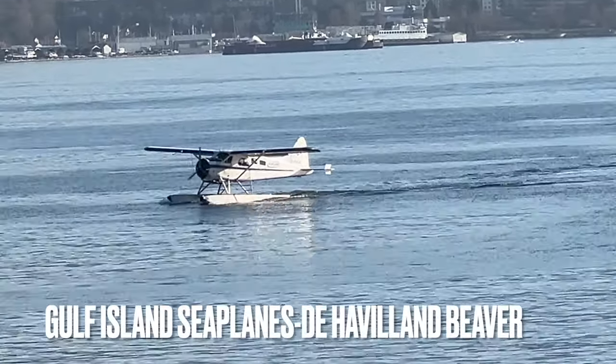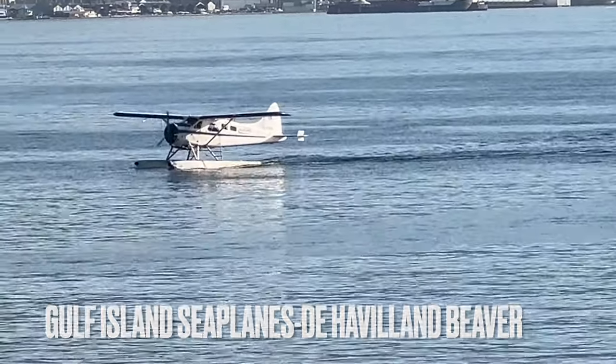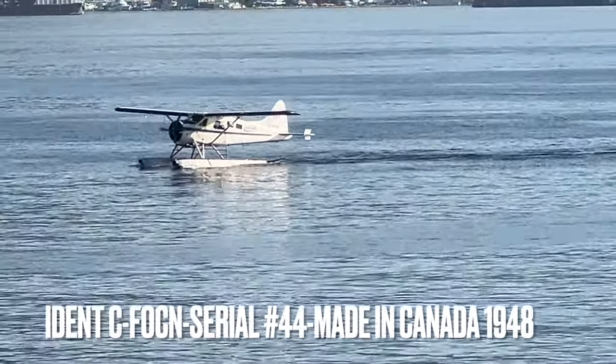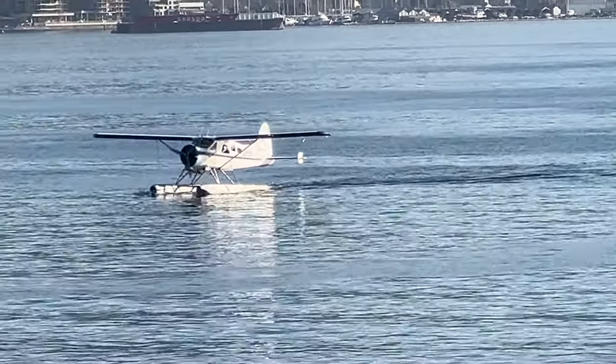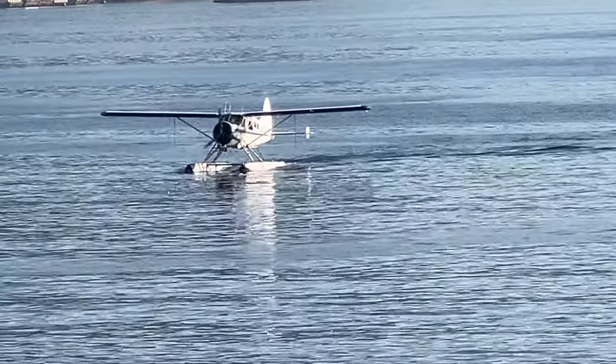This DHC-2 de Havilland Beaver is operated by Gulf Island Seaplanes, and it has the ident Foxtrot Oscar Charlie November and is serial number 44 and was manufactured in Canada in 1948. I don't even want to do the math on that one.